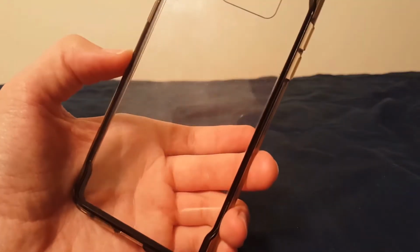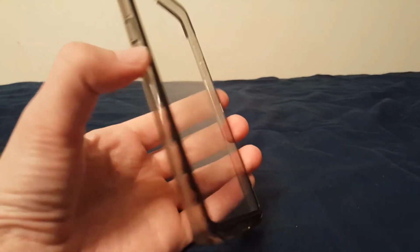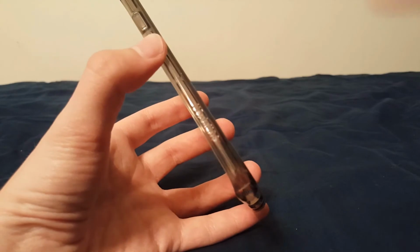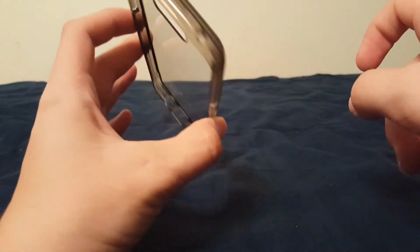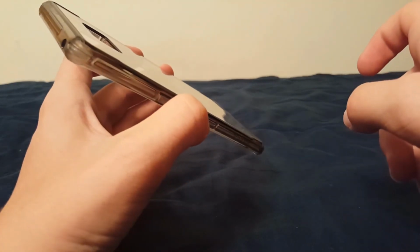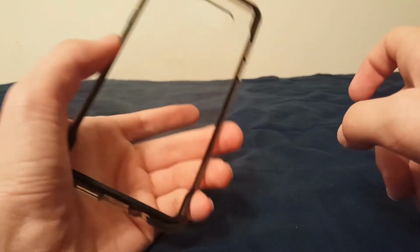So here it is. No scratches. Obviously, you're going to get some fingerprints. Okay, let's try the shirt wipe down. Look at that. No scratches, no scuffs. It's got smoke on the side, a little bit of Survivor branding, but the back is completely clear, with smoke sides. So no yellowing anywhere on this case. And again, rocked this case for quite a while, zero yellow.